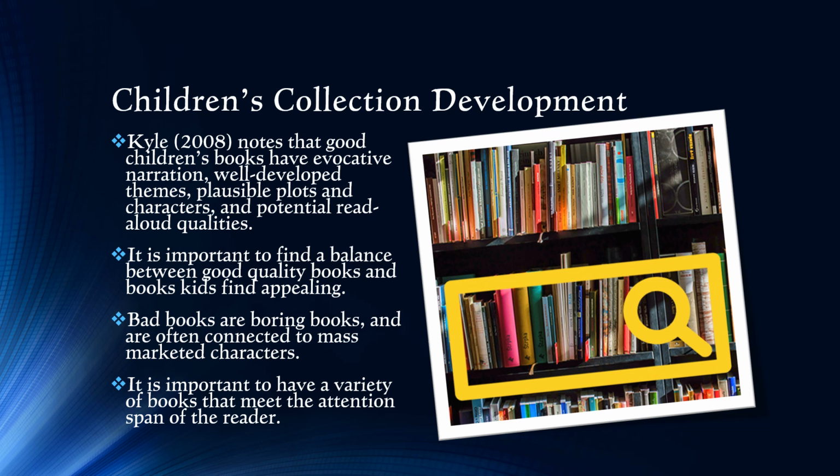The most surprising thing I learned from the article was the fact that media popular books, such as those by Disney, are often the worst in terms of quality. Their only appeal is the familiar characters or setting, which they quickly lose due to the boring, often nonsensical plots.